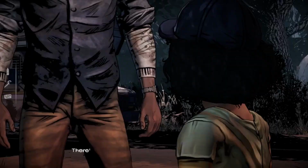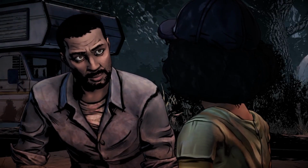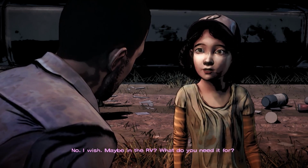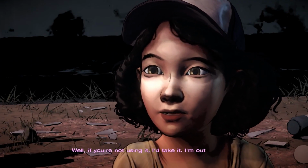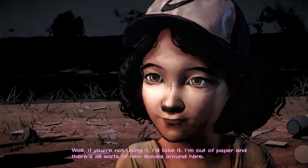Hey, Clementine. There's a notepad on the train. Do you have any pencils or anything in your pack? No, I wish. Maybe in the RV. What do you need it for? There used to be something written on the notepad that I need to know about. Well, if you're not using it, I'd take it. I'm out of paper, and there's all sorts of new leaves around here. Okay.